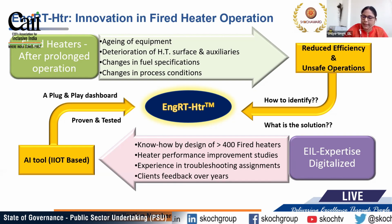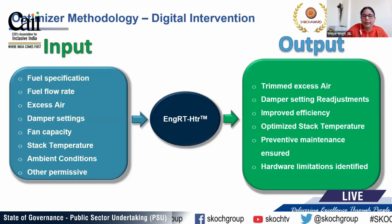You have to always operate in the safe zone. You have to keep an eye on CO emissions. You have to keep an eye on the corrosion happening in the system. Now, some measurable parameters which go as input into the software are fuel specifications and fuel flow rate, because this is something which we are trying to optimize. Excess air measurement has to go into the software because we will be manipulating the excess air. Damper settings are there for both stack damper as well as air side dampers, fan capacity, stack temperature, ambient conditions, and other permissives like how much CO should be allowed. These would be the statutory guidelines, which can be built into these other permissives.